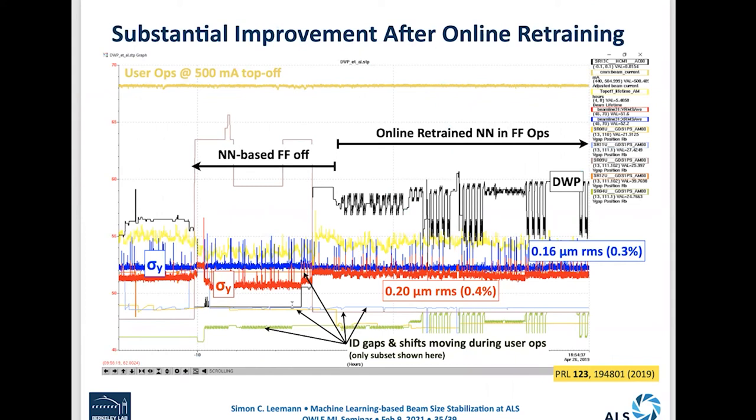Here, a very similar image to what I just showed you before. Again, this is about 12 hours of user ops data. Again, in blue, you see the horizontal beam size. Really nice and stable, exactly where we want to be. You see the vertical now in red here has become, again, a whole lot better than it initially was.